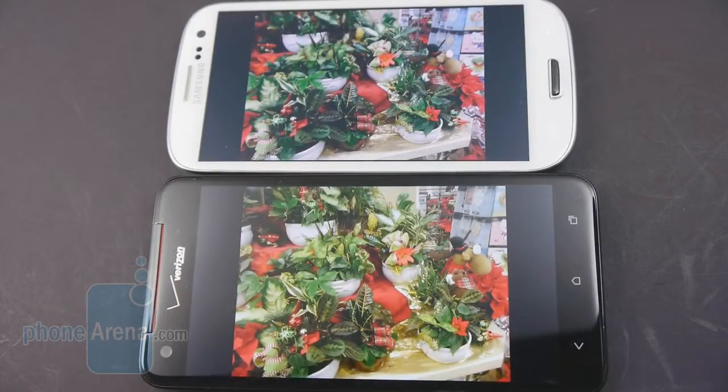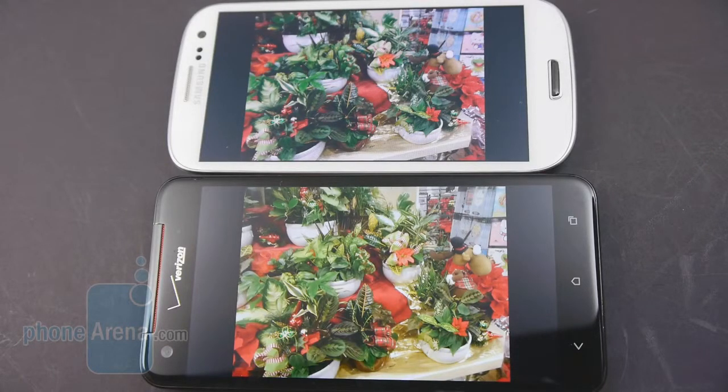It's really difficult to say which handset delivers the better looking photos with their 8 megapixel cameras. But as a whole, they take some very exciting shots that we like. Now, we compared the photos on a computer, and there are some surprises, to tell you the truth.